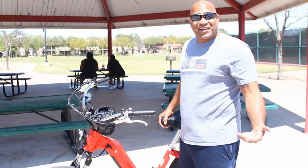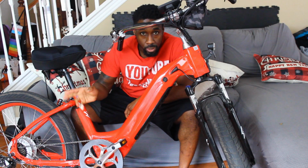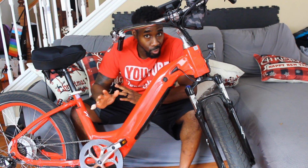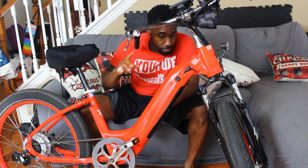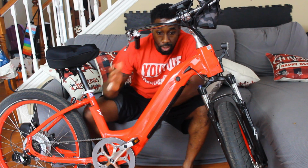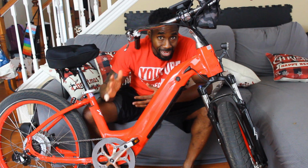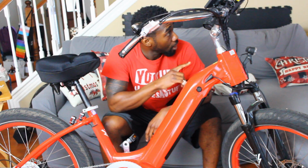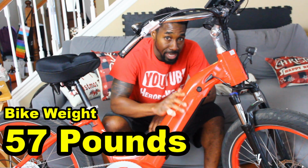It's gotten along. With one motor in the rear wheel, you can go 28 miles per hour. Don't know how fast you can go if you decide to get two motors. This bike also has adjustable suspension in the front here, and you can also decide what size you want your wheel to be. Also want to mention that this bike has a thumb throttle on the left for electric only.